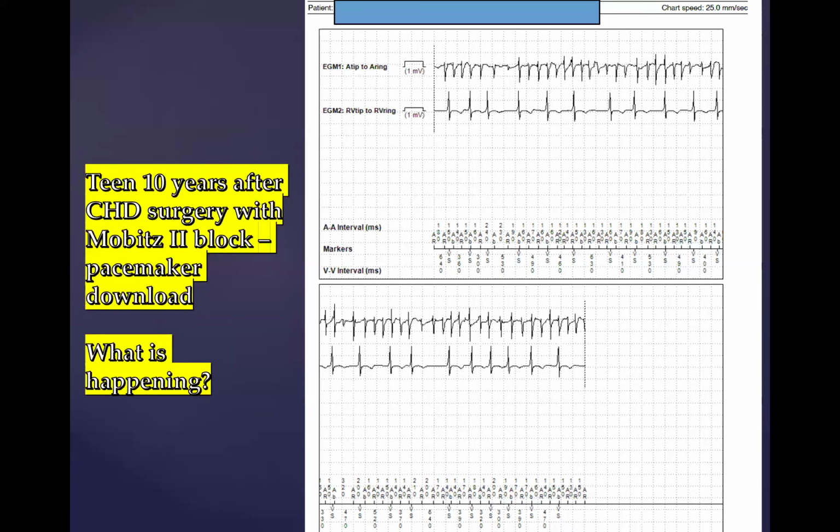So let me see here. Are the two lines across the top at the same time? Yes. So just for point of reference, we're seeing two electrograms. The top says A tip to A ring. So that's the atrial electrogram. And the second electrogram says RV tip to ring, which are essentially the two poles of the bipole at the end of the lead. The bottom is giving us the intervals between each of these electrograms in milliseconds. Oh, those are numbers between like the 180, 150. I see it.